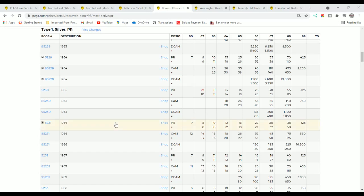And I'm looking at PCGS, but NGC values for these are going to be different. I meant to mention that. Definitely NGC values are different. They're a little bit less for the most part. Some of them are the same, but most of them are less because I had the appraisers to buy them.